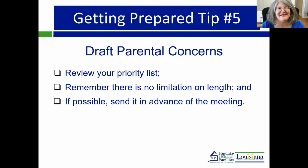Keep your language polite and professional. Try to avoid emotionally charged statements by talking about facts. Discuss what is and what isn't working. Clearly state your concerns and provide any recommendations or solutions that you might have to address the concern.